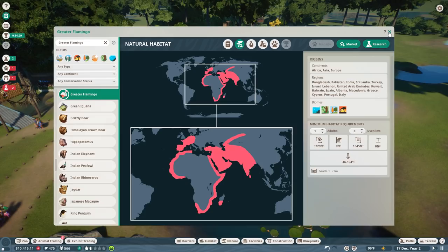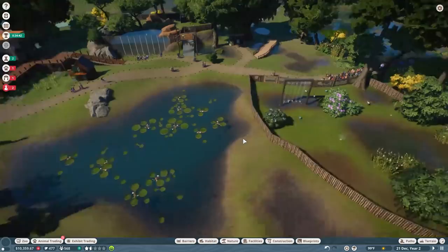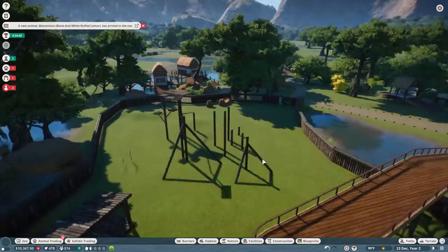Wait, of course. What fool am I? I don't mean the greater flamingo. Ah, naturally. I mean a different variant of flamingo. Well, there's a lot of wonderful variants of flamingo. Have you ever heard of the Chilean flamingo? That is not in China. That is in Chile. But we're actually getting further away now.